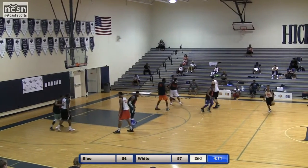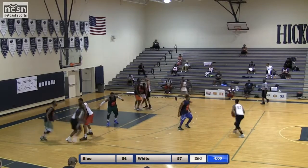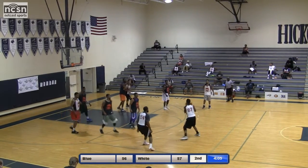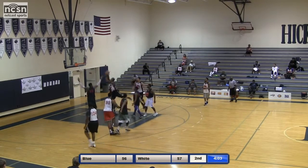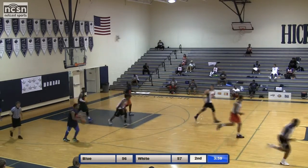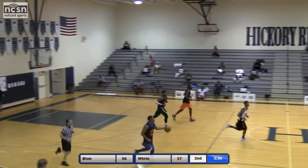White, for the moment, up by 1. 1 point lead and the ball. Moss gets it over to Little. Little drives, throws it up from his hip. Thinks he got the foul, but nothing was called.